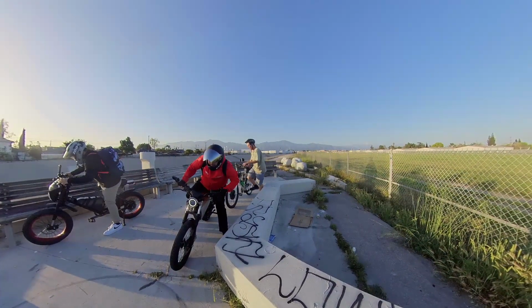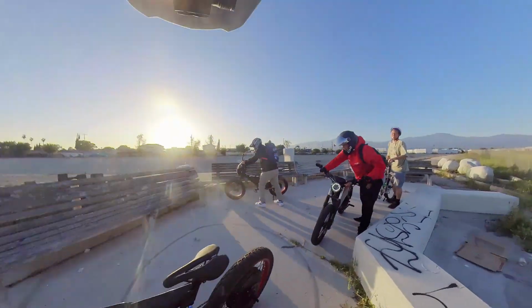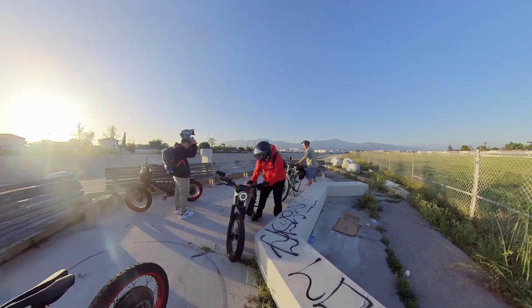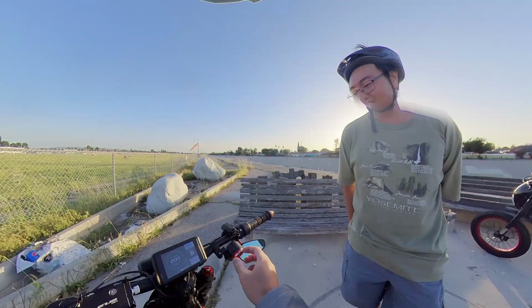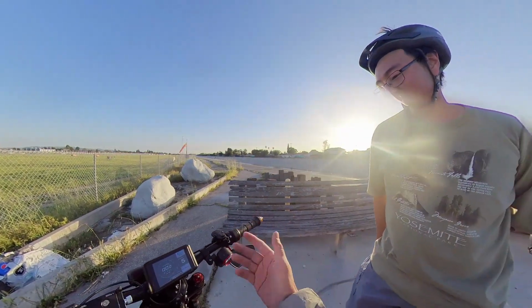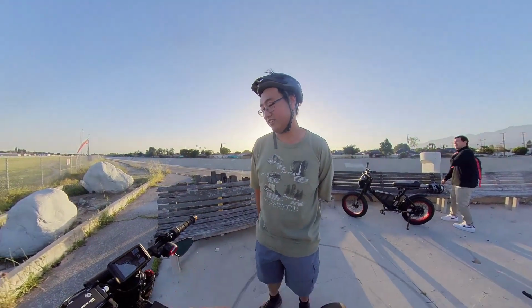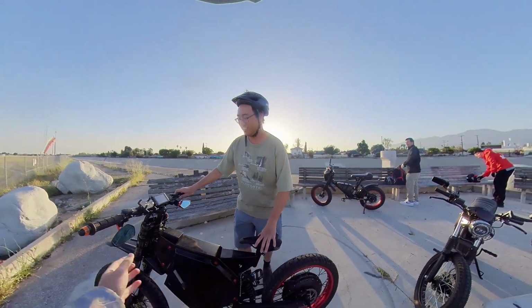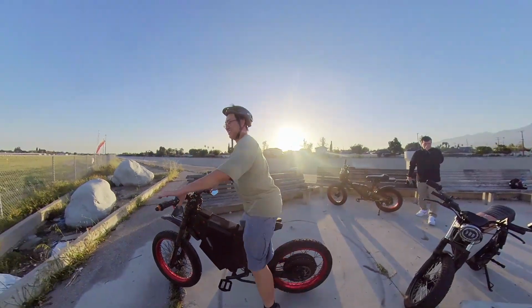Want to give this a try, Kevin? See what it feels like? Okay, just don't go over 45. That's when it starts to get bouncy. It's just a twist throttle. That's it, and you're already at level 5. You can just ease into it. Does it have pedal sensor? No, okay. No pedal assist. Sorry it's short right now for you.